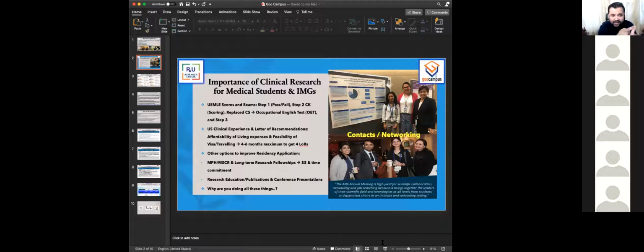resources in terms of living expenses, feasibility, visa, travel, COVID issues, all those resources will become exhausted, right? So that is the most important thing after Step 1, Step 2, Step 3, and US clinical experience. You need something else to keep the ball rolling. For the people applying for the first time, probably you have a great chance when your steps are ready. Probably you can improve your CV by US clinical experience, or by Step 3. But once you are done with the exam, once you have applied, once your Step 3 is done, letter of recommendation, clinical experience, everything is done, then what else?